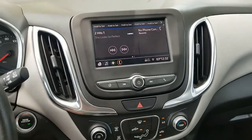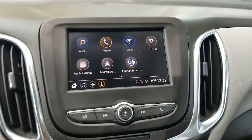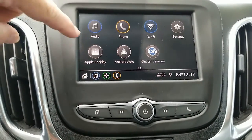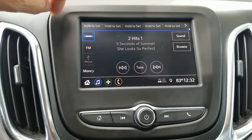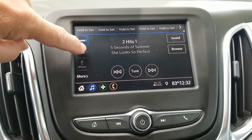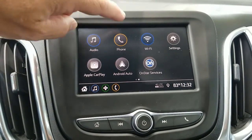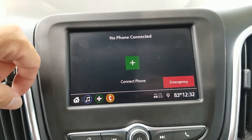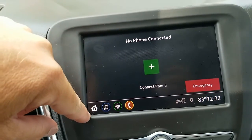It's got a really nice, I think it's an 8-inch screen here. It's touch screen. So let's go back to home there. You can see there it's got audio, phone, Wi-Fi settings, Apple CarPlay, Android Auto, and OnStar. So we're just going to go through the screens real quick. That's the information there for the Sirius XM radio. That's FM there. So we'll go back to home again. Your phone, you can pair it here. That way, I believe you can listen to music on it too. But regardless, we're looking at that there.